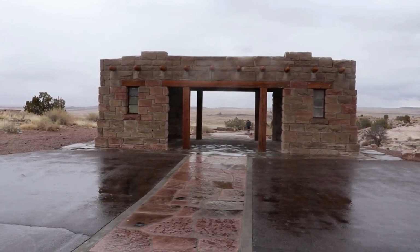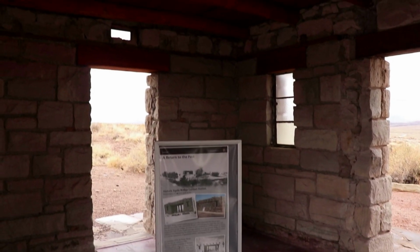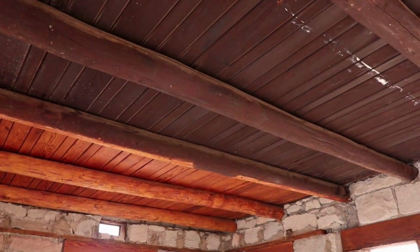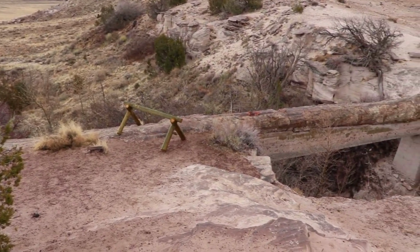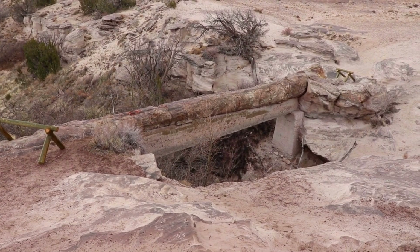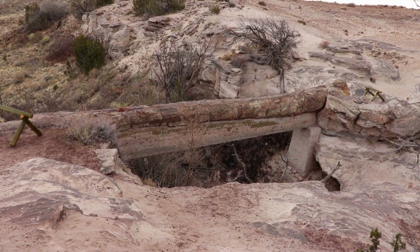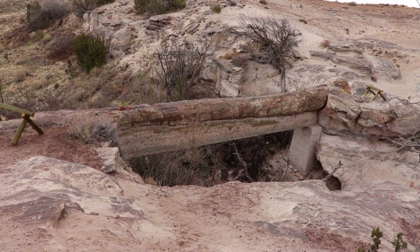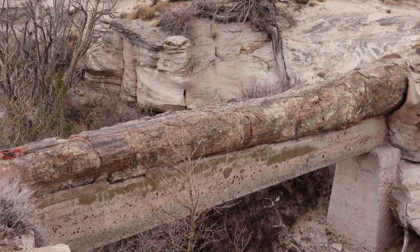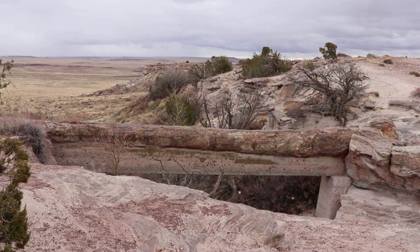This is an original contact station and shelter built by the Civilian Conservation Corps in the early 1930s. It has been restored recently. Behind it is the Agate Bridge, a 110-foot long petrified log that originally sat on the ground, but over time the floodwaters eroded the gully beneath it to effectively turn it into an agate bridge. In 1911, due to concerns that it would collapse, they put a concrete bridge underneath it for support. So really it's a petrified log on a concrete bridge, but that is still a really cool petrified forest landmark.